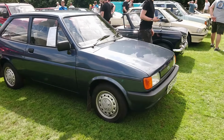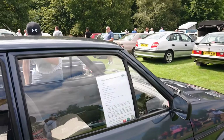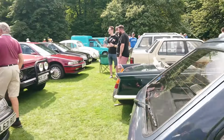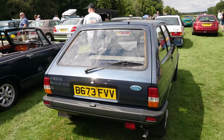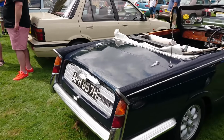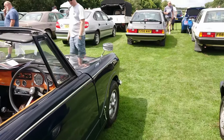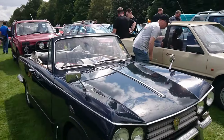1985 Fiesta 1.1 Popular Plus with the poverty spec dash in it. Yes, the old poverty dash. The high spec Mark II Fiestas got a different dashboard from this. Yeah, Popular Plus. I'm surprised you've got a rear wiper on that. Triumph Vitesse 2 litre, 1969 to 1970. That is very nice.